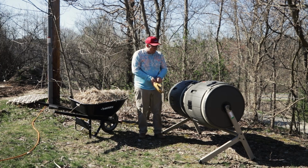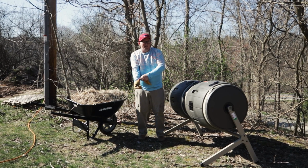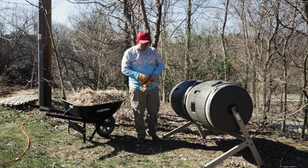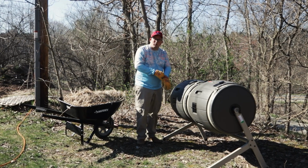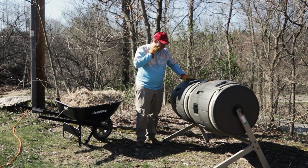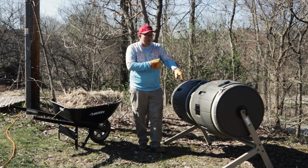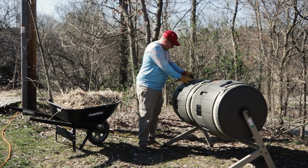So here's the mysterious project. I'm going to try composting this year, and I chose these kind of off-the-ground rotary bins for a couple reasons. First is it's really easy to turn your compost, and it's important to do that to have it actually compost. And the second is no critters are going to get in there, and it's not going to ideally serve as an attractant for varmints and such like this.